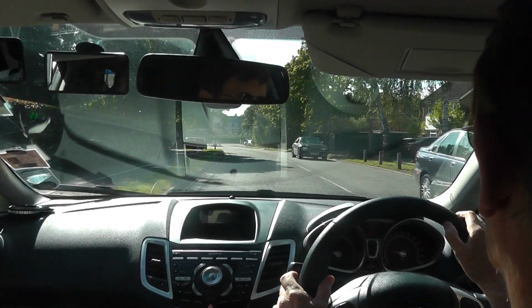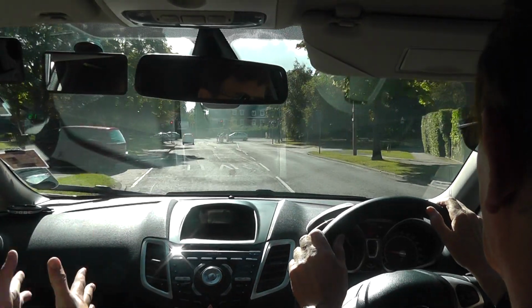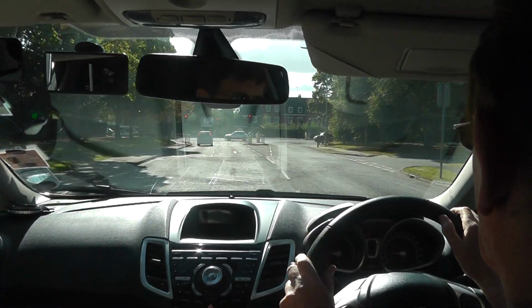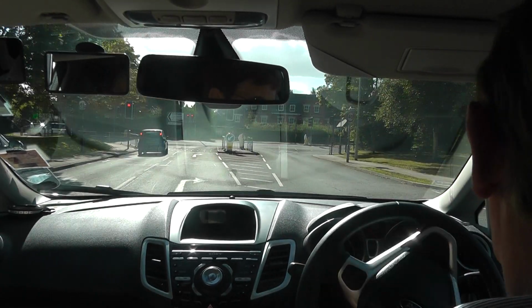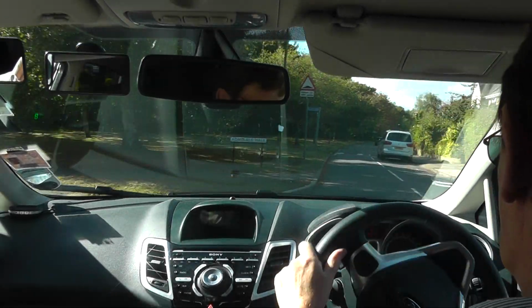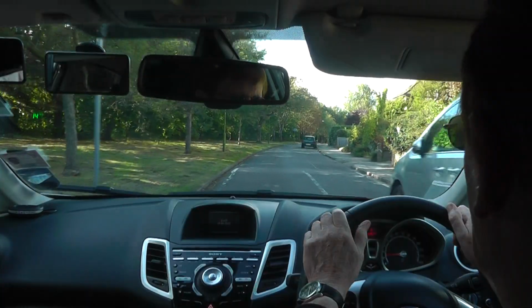What's the importance as well, if we're turning right and you've got your left of centre position, that we don't encroach on the other side of the road? I could be blocking the road, couldn't I? Yeah, you could be. And what would the consequences potentially be of that? Well, if a fire engine came round the corner, he wouldn't get a good pass by me, would he?